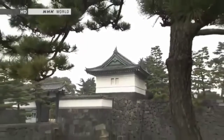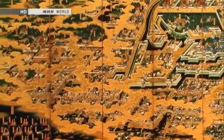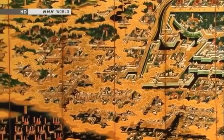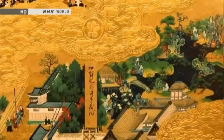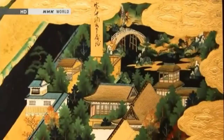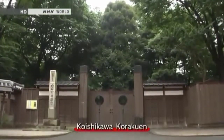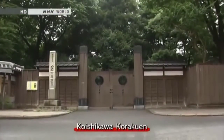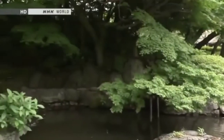Several new styles of garden appeared in the early 17th century. The shogun ordered all the feudal lords to have residences in Edo, now Tokyo. There the lords competed to create lavish gardens on their urban estates, and some examples remain today. Koishikawa Korakuen was built in the 17th century by a powerful regional leader. Let's take a stroll through it.